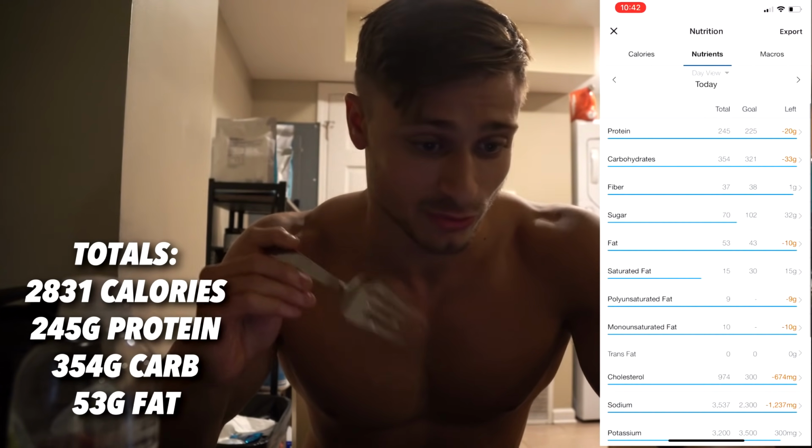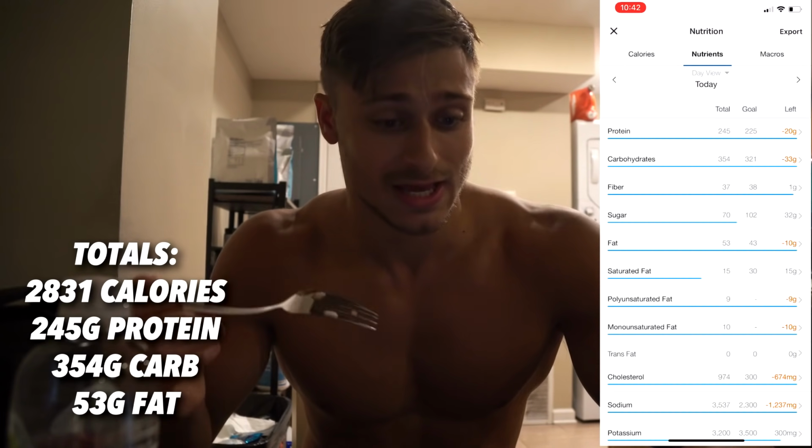And yeah, so we're basically at 245 protein right now, 354 grams of carbs, and 53 grams of fat. So we are looking pretty good on the macros right here. Pretty high in the protein, which I'm really happy about. And yeah, it is 10:55. I'm gonna try and be in bed by like 12 tonight because I have class at 8 a.m., so I'm still trying to get a good amount of sleep here.